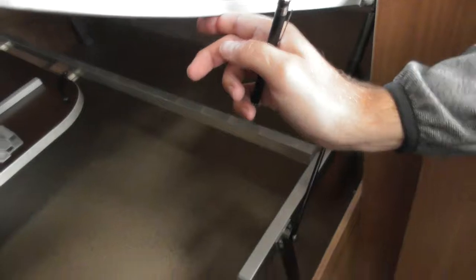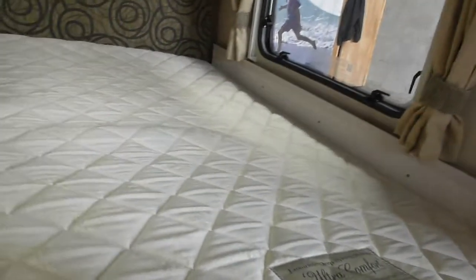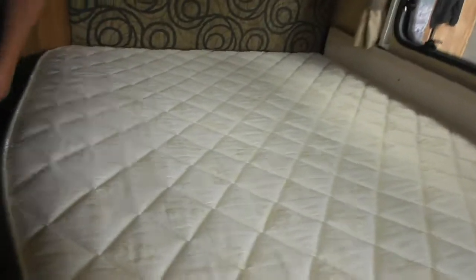All you need to do to lower it is just gently put it back down and gently push it. That can take the weight of just the mattress, can't it? It'll be all right with the bedding, but you'll just find it a little bit more cumbersome to lift up. That's all. Did you say that was self-lifting? Once you lift the mattress up, it will stay up there.